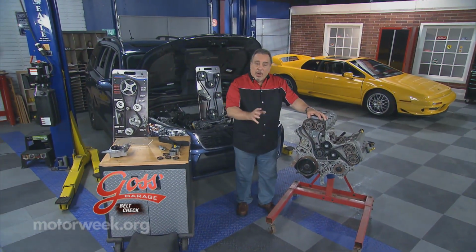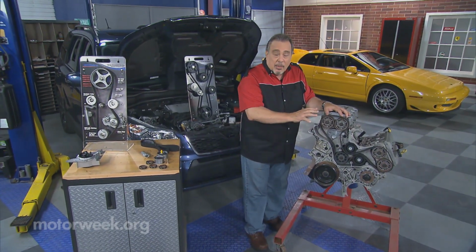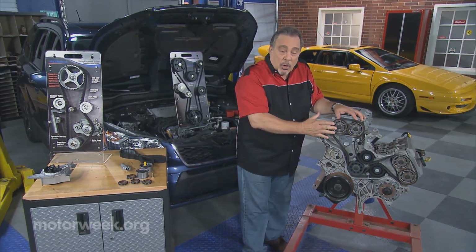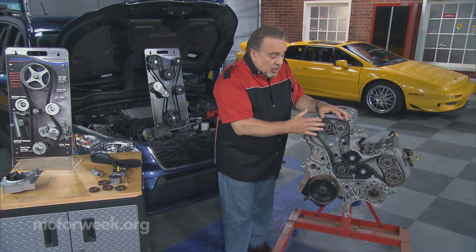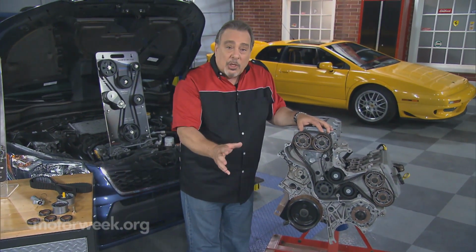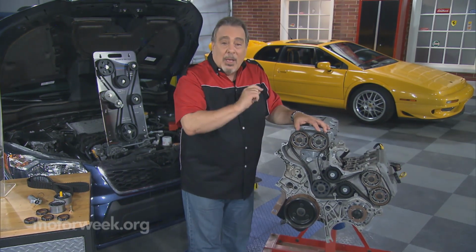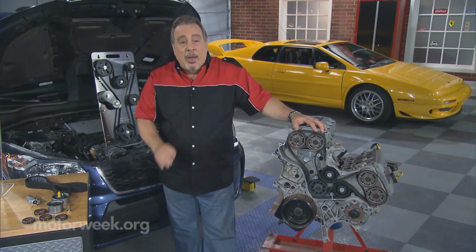Any engine to run, we have to have a way to open the intake and exhaust valves, and that's done with a camshaft or multiple camshafts, and we have to have a way to make those camshafts turn. Well, that's done by connecting the crankshaft of the engine to the camshafts by a chain or a belt. Used to be chains, then it went to belts for 30 or 40 years, and now they're going back to chains. But that means that there are tens of millions of cars on the road with timing belts.